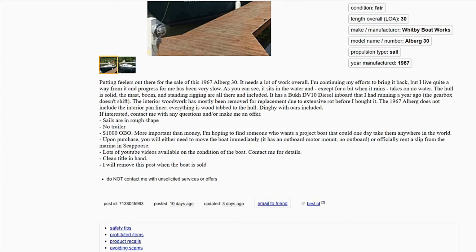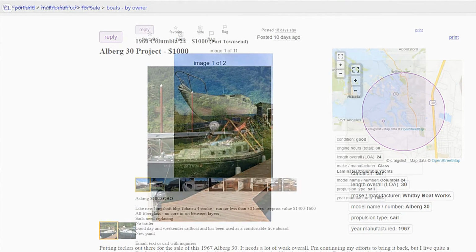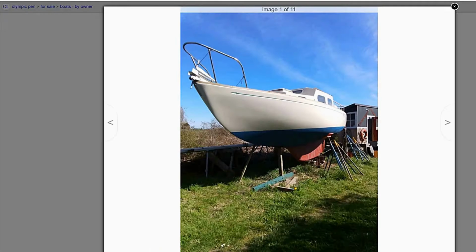1967 Alberg does not include interior pan liner. Everything is wood tabbed to the hull. Dinghy with oars is included. If interested, contact me. $1,000 or best offer. More important than money, I'm hoping to find someone who wants a project boat that could one day take them anywhere in the world. Upon purchase, you will have to move the boat immediately. It has an inboard, it says. Okay, so interesting boat.